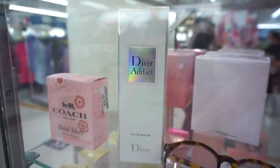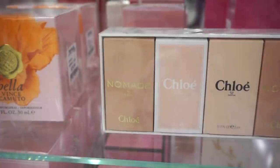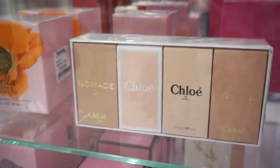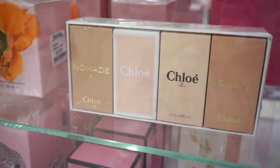At Marshalls, they have the Dior Addict perfume here for $99.99, so $100. Okay, this right here is an amazing one. I absolutely love the Chloe Nomad. I'm not sure if it's two different Nomads, same with the Chloe, but I've tried the regular Chloe and the regular Nomad. The Nomad is my everyday perfume.